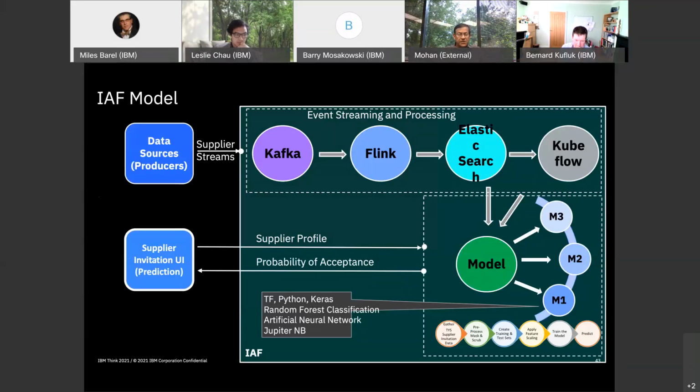So tomorrow, when a buyer comes into the Trust Your Supplier network, they could come through the user interface and then feed in a supplier profile, and out comes a prediction which says this supplier is likely to accept the invitation or may not accept the invitation. So that's kind of where we are trying to go with this. Let's see what's the next slide here.